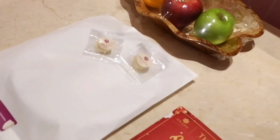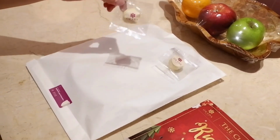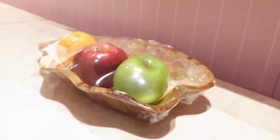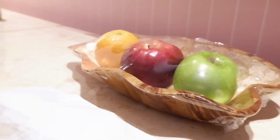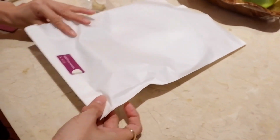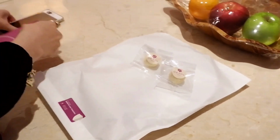And look at this. Wow, some nice sweets. So we have chocolate. There's fruits, apples. And it's sealed for your protection. Plates. Okay, let's open it later.